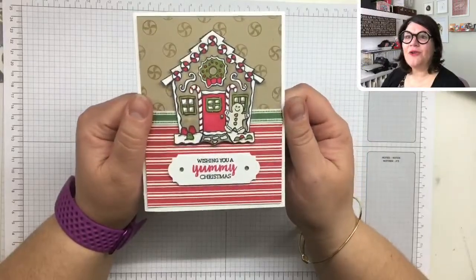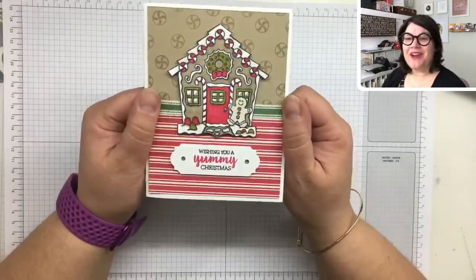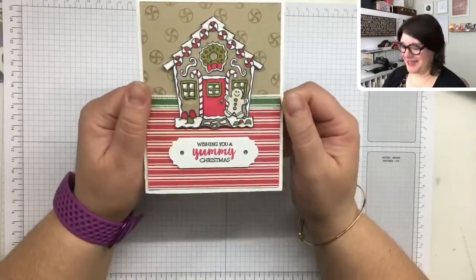A couple local ladies are collecting cards for our troops. That's really neat. Thanks, Debbie, for sharing. I really appreciate that. Thank you so much.